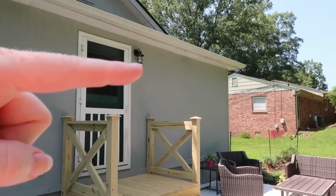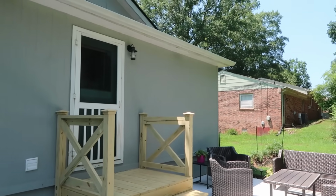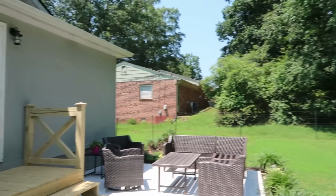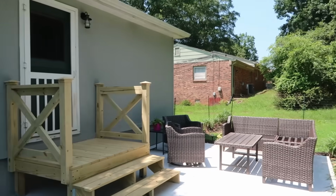So this one is going to be about to here, so it's not going to cover the stairs. When you come out the stairs, that will be open. I also didn't want my entire view blocked when I open my door. I love to look out, I love to watch the weather, and I didn't want that whole thing covered and blocked. So it's just going to be covered on that side.